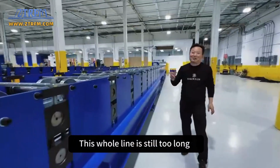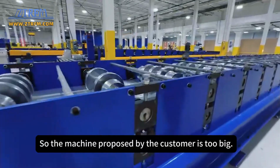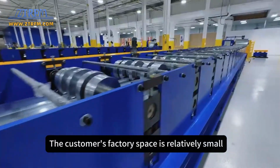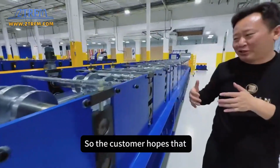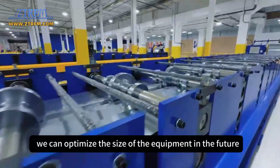This whole line is still too long, so the machine proposed by the customer is too big. For Canada, the customer's factory space is relatively small. The whole production line takes up too much space. So the customer hopes that we can optimize the size of the equipment in the future.